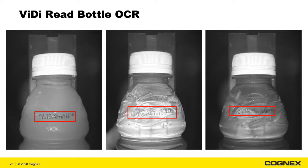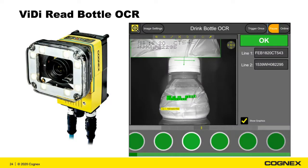However, the Insight D900 achieved over a 99% read rate in this application. We've successfully identified and output the right character strings into the spreadsheet and onto the web HMI on a new lot of bottles that wasn't seen during development.